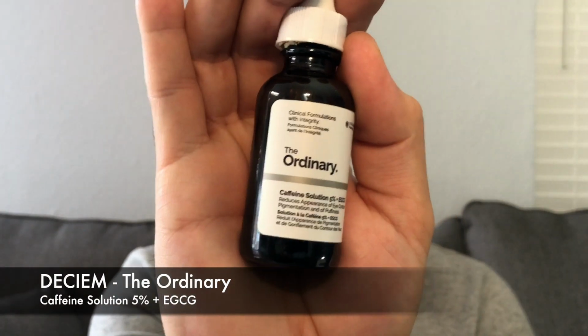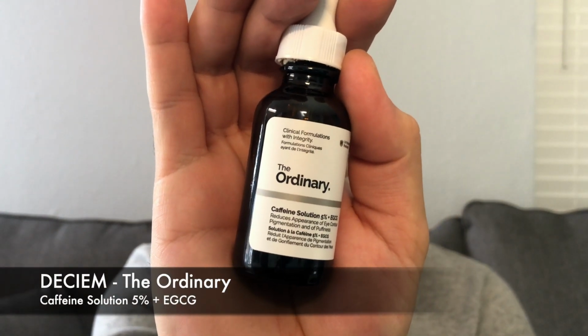So next up is another eye product. This one is by The Ordinary. It is a caffeine 5% solution with EGCG. That is the primary antioxidant that's found in green tea. It's packaged in light-safe glass, so it will maintain the integrity of the antioxidants for the length of use.